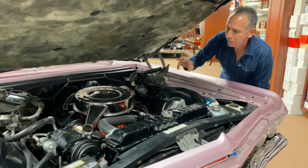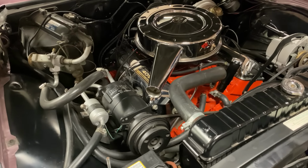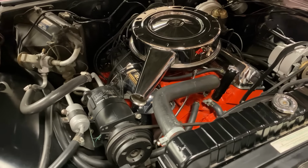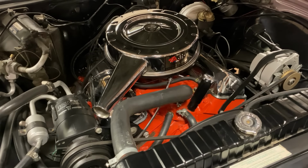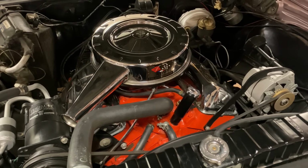Under here you can see some of the options. You can see the air conditioning compressor. You see this trick bracket here for the cruise control. Got this accessory horn, power steering, power brakes. It's just loaded and exceptionally well restored. Just phenomenal. All the attention to detail. I'm looking at all the correct nuts, bolts, everything's marked correctly. It's just a beautiful, beautiful presentation under here.